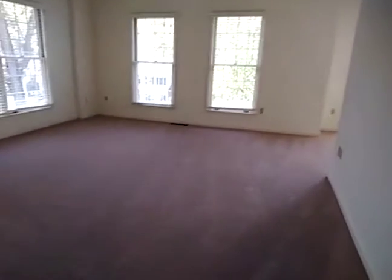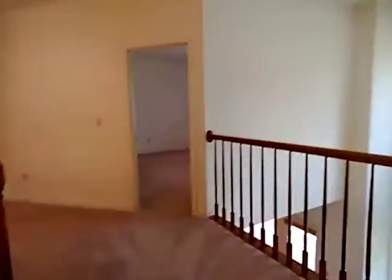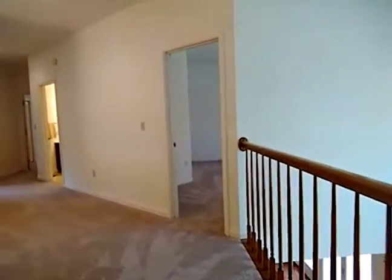All of the carpeting on the second level of this home is a neutral color and has just been installed to put this house on the market. No one has even lived on this carpet yet.